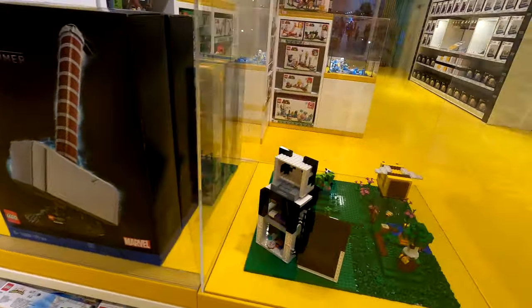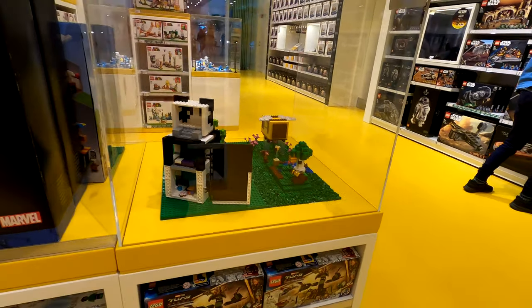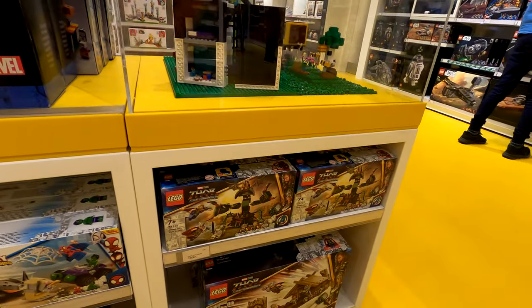But they have a huge selection of Marvel as well. They've got some DC sets. I think we'll start panning around and having a look at everything that's a little bit lower, and then we'll come through.